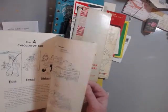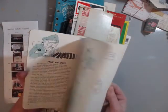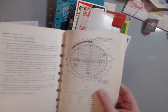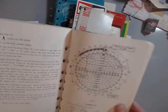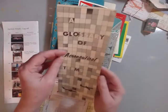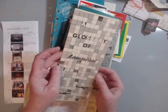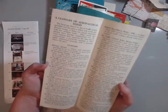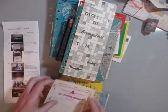Alright, here is, oh, I guess for that little gadget. So I bet there is one in that box. We'll see here. But isn't that a cool diagram? Now that will be fun. Alright, here is a little paper pamphlet: a glossary of aeronautical terms. Oh yeah, it's like little definitions. That's fun. Just leave that intact and stick it in.